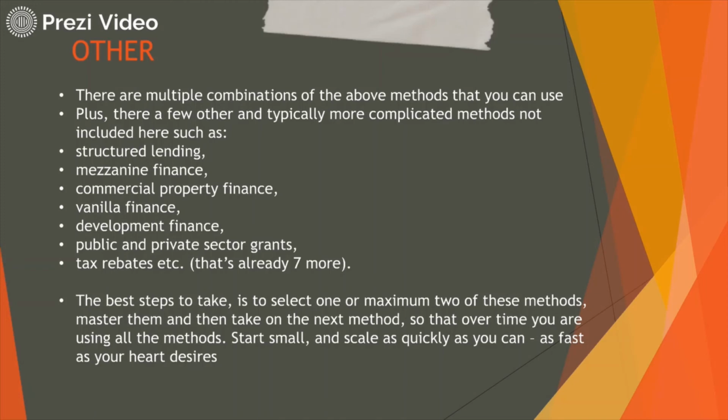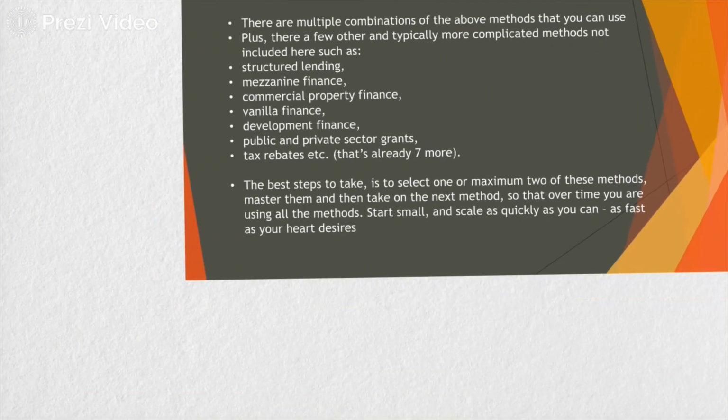However, you must start small and scale as quickly as you can, or as fast as your heart desires. But I would always caution, property is a long-term game, guys. So don't be in too much of a hurry. Take your time, build slowly, start small, and then as you ramp up, you can then start growing your portfolio a bit quicker.